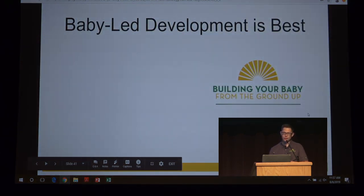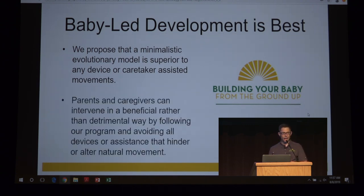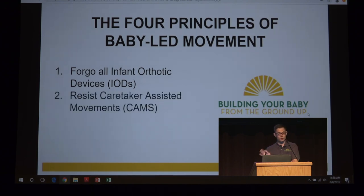So this idea that baby-led development is best, we propose that a minimalistic evolutionary model is superior to any device or caretaker-assisted movements. And with the building your baby paradigm, we propose that parents and caregivers can intervene in a beneficial rather than a detrimental way by following the program and avoiding all devices or assistance that hinder or alter natural development and movement. Again, the four principles of baby-led movement: forego all infant orthotic devices, any device that places your infant into an artificial position, resist the idea of caretaker-assisted movements, helping them walk, helping them stand, helping them sit. Get on the ground yourself.